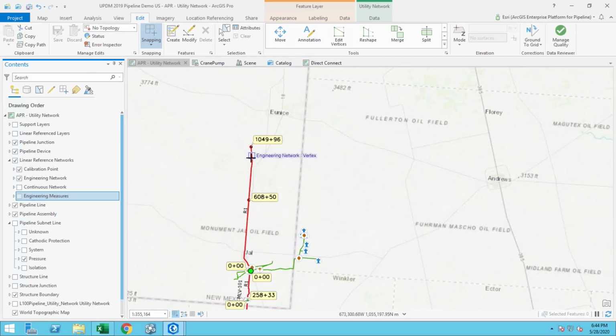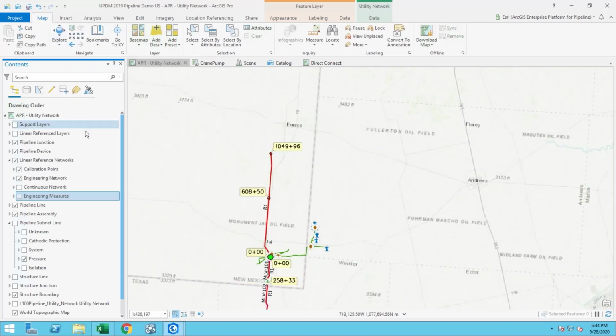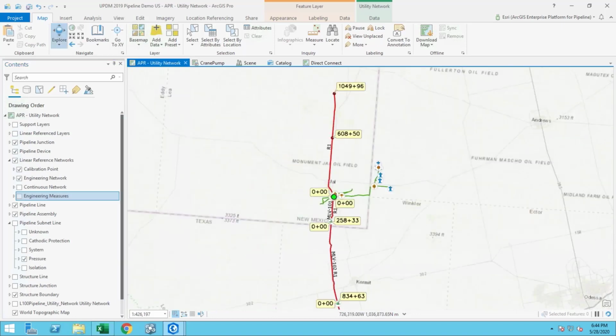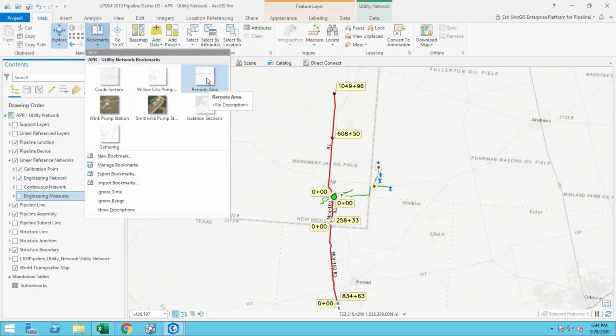If I want to add other fittings like flanges and valves, I could just do that directly here in the utility network. Now, the last example I wanted to show you: this is great at a very high level, I have one big piece of pipe, but what if I really wanted to get very detailed on my mapping? What if I wanted to get to that next level and map the individual joints of pipe from my system? So in this example, I have another area where I did an as-built for a small reroute.